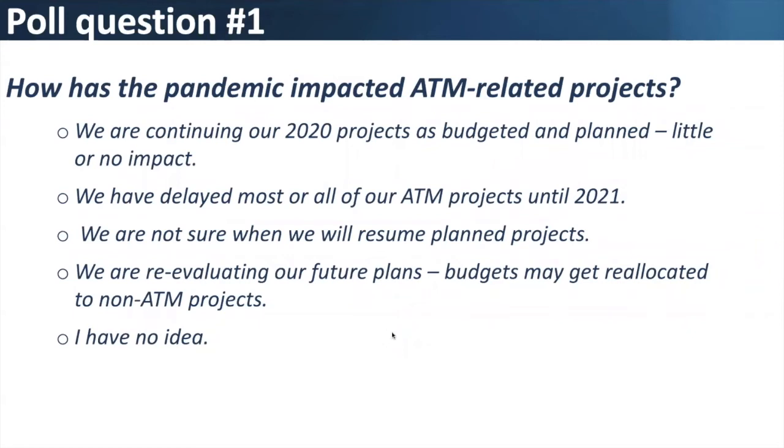And we're not sure when people will resume planned projects, 6%. That means that 94% are sure when they'll resume the projects. So probably less impact than I would have thought, which I think is an interesting result.